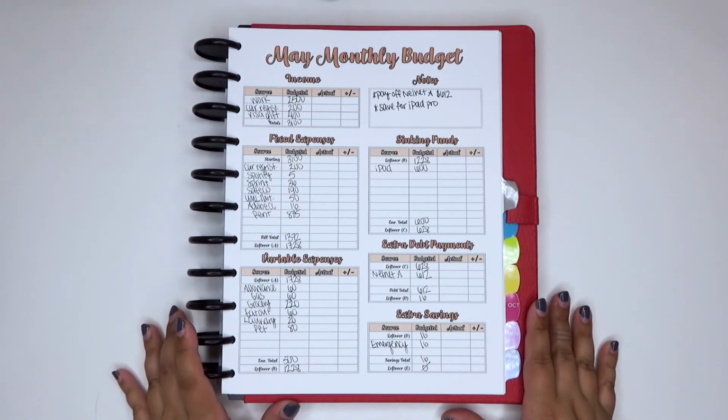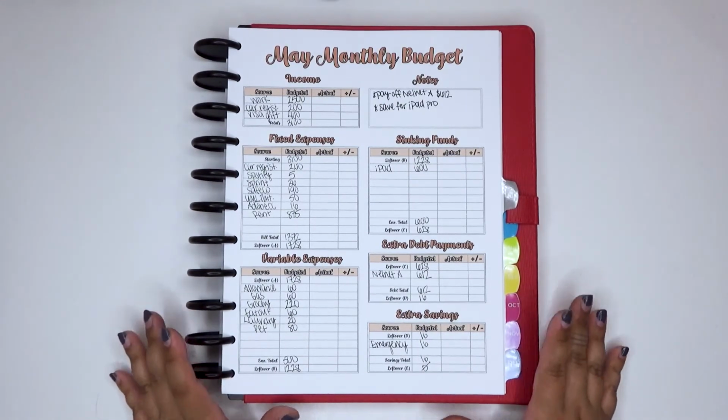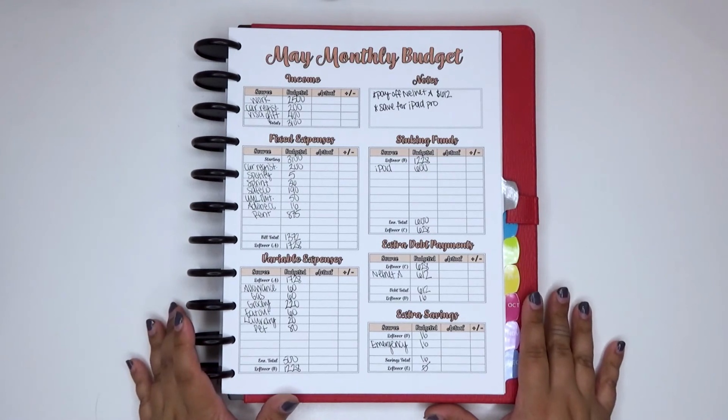So here it is, guys. Here is my completed monthly May estimated budget.